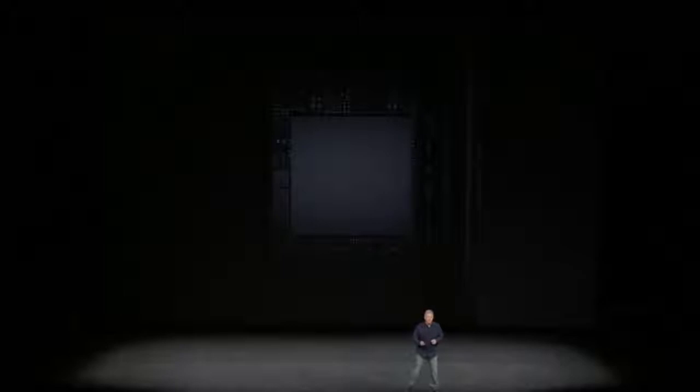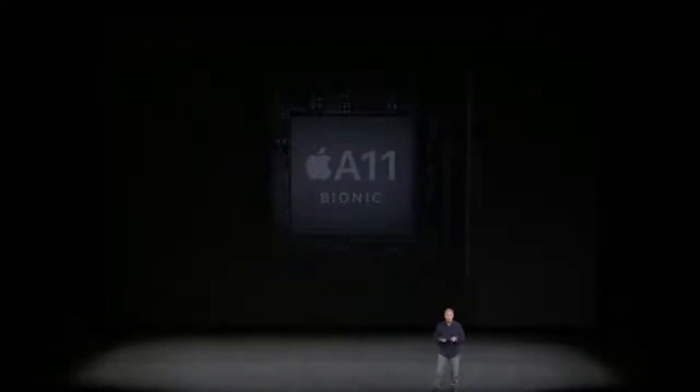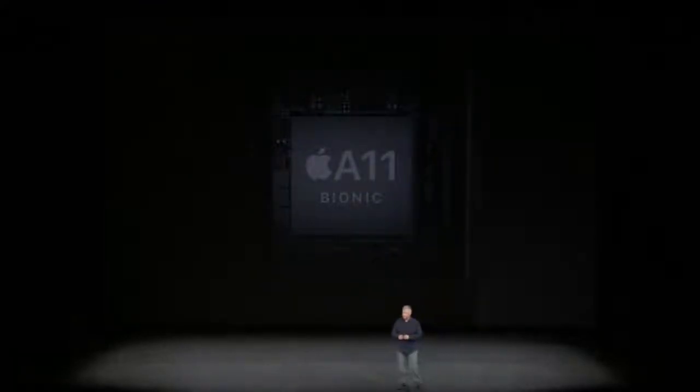Now, the processing power across all three of these devices is the same. So you're going to get the Apple A11 chip with the Neural Engine and A11 Motion coprocessor on all three devices. So they'll all be just as powerful as each other, although it's not confirmed. The iPhone 8 though will be getting a gigabyte less of RAM compared to the 8 Plus and iPhone 10.